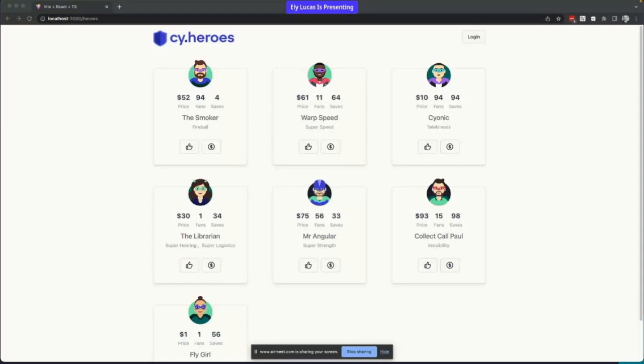I'm going to share my screen here real quick. I'll give everybody a quick tour of the app. Okay, so this app is called Cypress Heroes, and it's a take on the Angular Tour of Heroes app, if you've ever done the quintessential Angular tutorial off of their website, where you build this application. We took that a few steps further and added a little bit more functionality. You can log into it, you can admin it, you can manage the heroes, and you can see them.